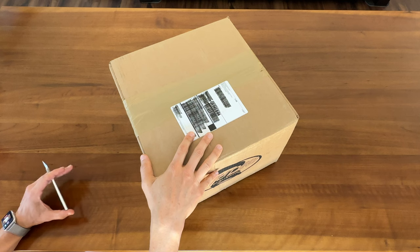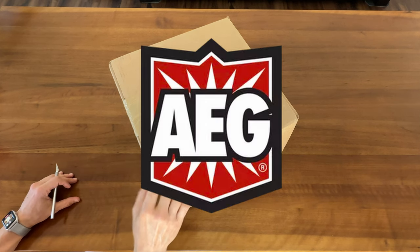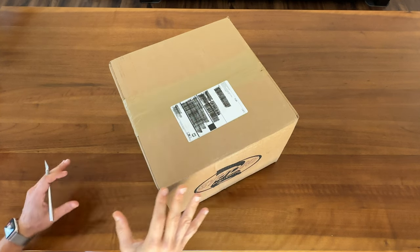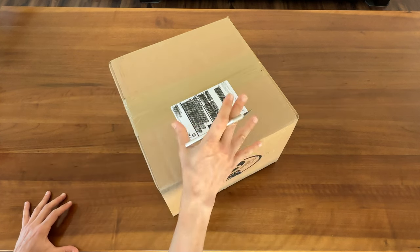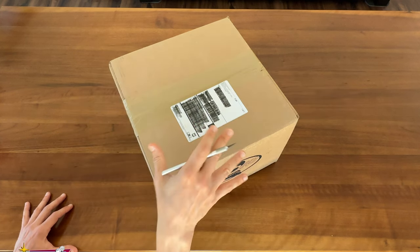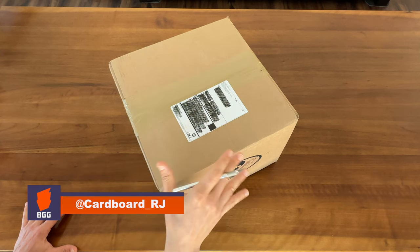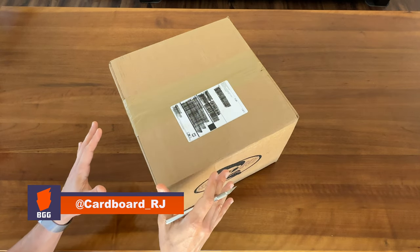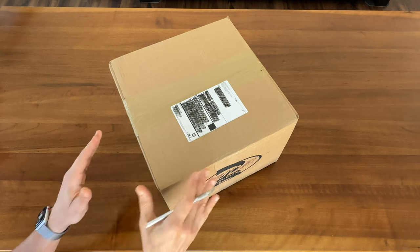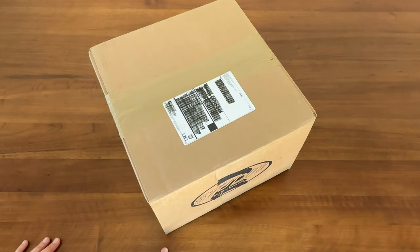Hey, welcome back to Board Game Casual, and today I've got an order from AEG, the AEG online store. This is an order that I placed during their daily dice deals promotion in May. For a few weeks in May, they were rolling a 20-sided die each day, and each value corresponded to a different deal. This order was for the day where 40% off the entire store was rolled. On top of that, I even found a coupon for free shipping. Let's open it up so we can see how AEG packs their shipments.